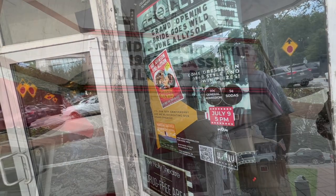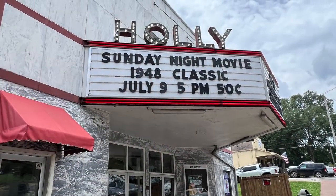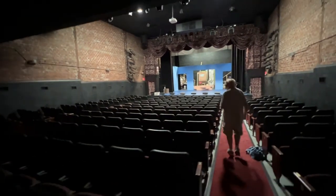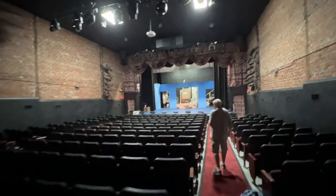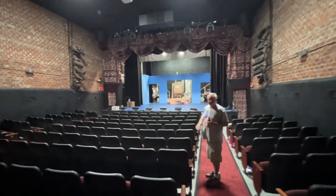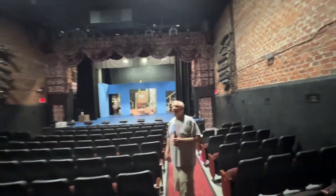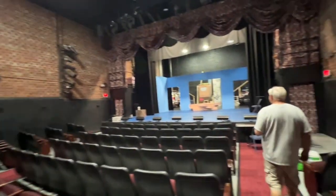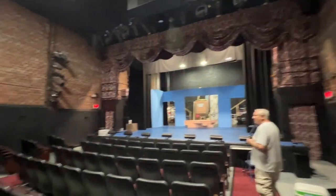5 cent sodas. The original screen has been removed and they put on plays in this place. But for the anniversary, they are going to do 50 cent 1948 movie and 5 cent sodas. Sounds neat. And they're also going to be putting on Elf, the play, at Christmas. Right now, as of this recording, they're putting on the play called Matilda.